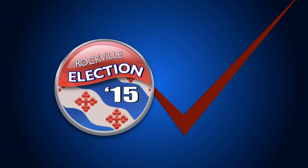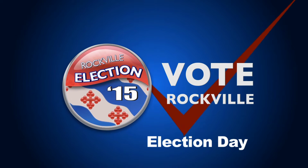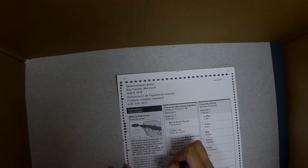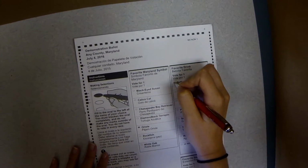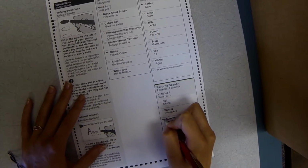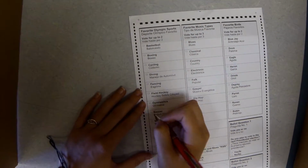Now, this is the process that you'll use to vote at your polling place on Election Day. When you arrive at the polling place, you'll check in to vote just as you would have in the past. But on Election Day, the ballot that you see in front of you is what you'll receive. You'll take that ballot to a voting booth and mark your selections on the ballot. If you make a mistake on your ballot, don't worry, we can always issue you a new one.